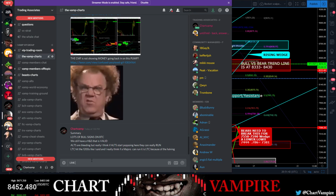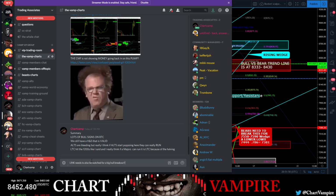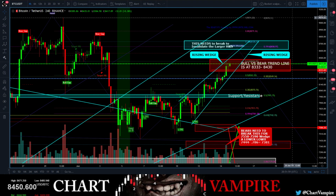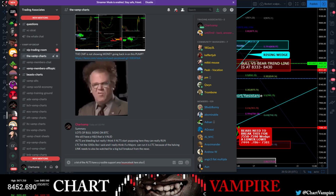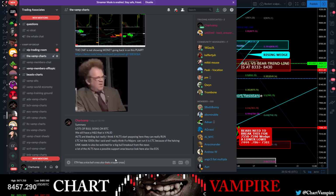We still have Link. It needs to also be watched for a big bull breakout from the news, right? And I think that these are the critical ones right here. EOS too. A lot of the alts have a possible support area bounce look here also, like EOS. I like EOS. There's a lot of them that have the support bounce, right? ETH has a nice bull cross also. That's a super cross cooking now.